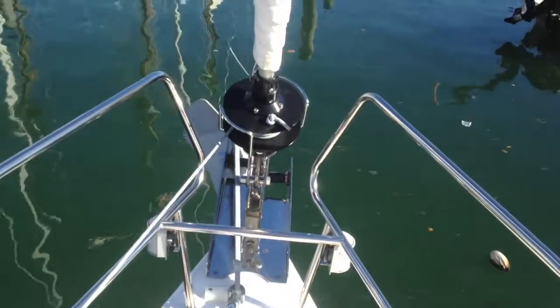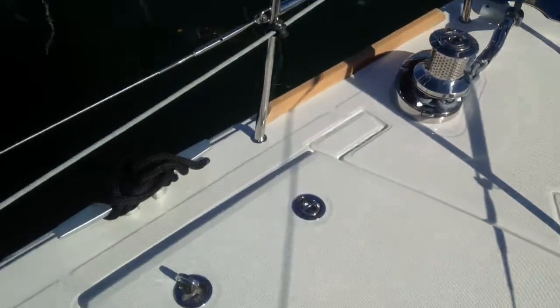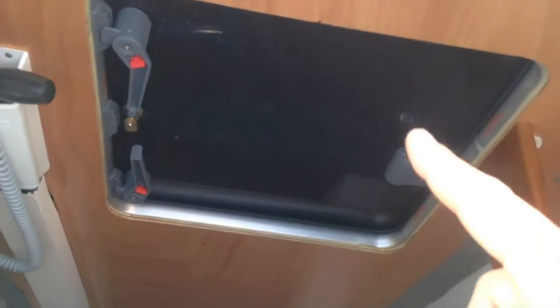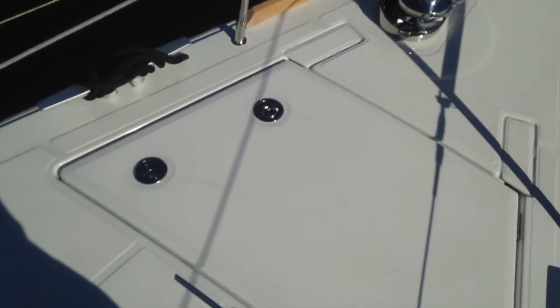You've got a double anchor roller up here with an electric windlass that's right in front of this large locker. So this locker has a remote for the electric windlass, and there's a panel to get into the anchor locker. But down below here is a ladder and lots of extra storage, whether it's spinnakers or extra gear. You basically have a garage up here for storage. And this is all locking. So you've got a key to keep this compartment locked up and whatever gear you have in there safe.